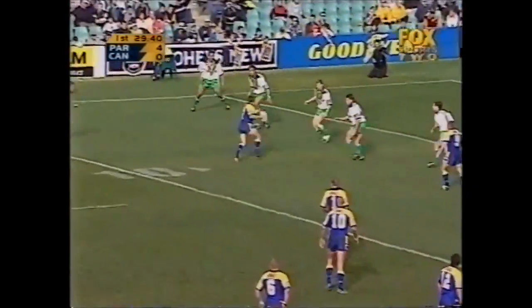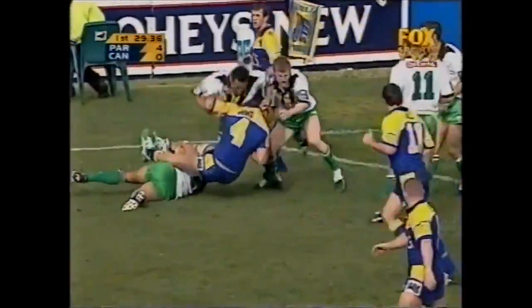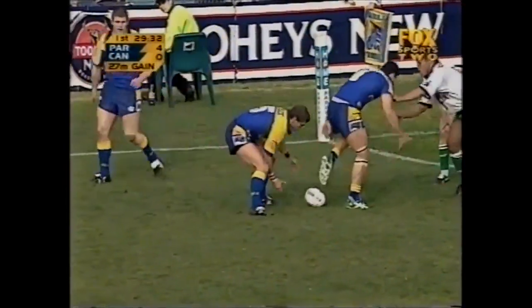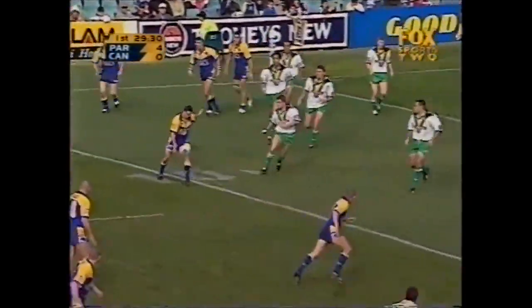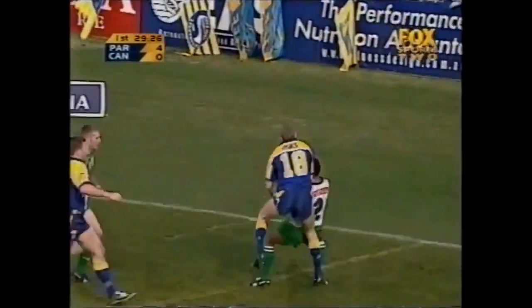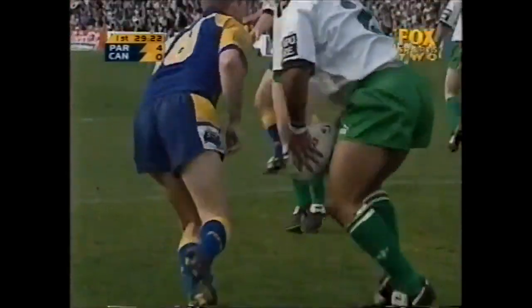Drew goes to acting half. Taylor, Vialecki goes for the line. The defence is solid on this occasion. Manuel there making one of the tackles. Now Taylor, crossfield bomb. Underneath it, Wolf Graham. Donald's there in goal. That'll be a 20-metre restart.